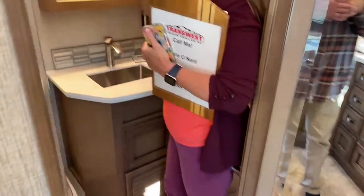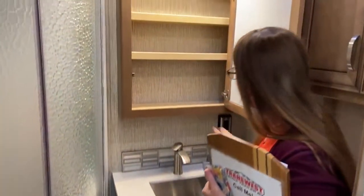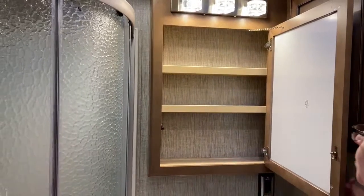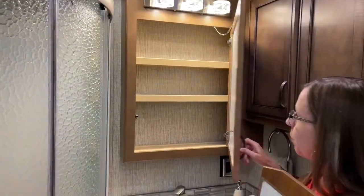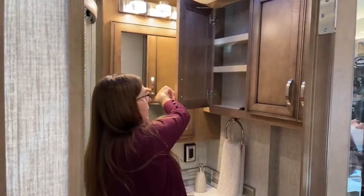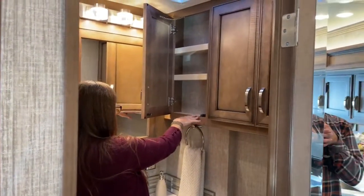So let me start off by showing you the medicine cabinet. So tons of room here in the medicine cabinet. It goes all the way back. So lots of room for Band-Aids and bug spray, your hair dryer, whatever that might be. And then more storage here as well.